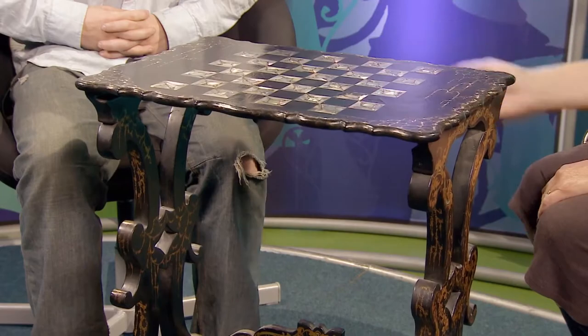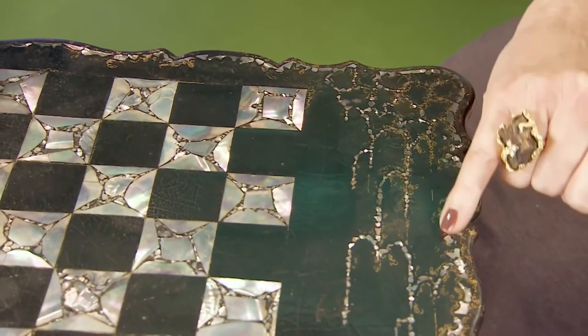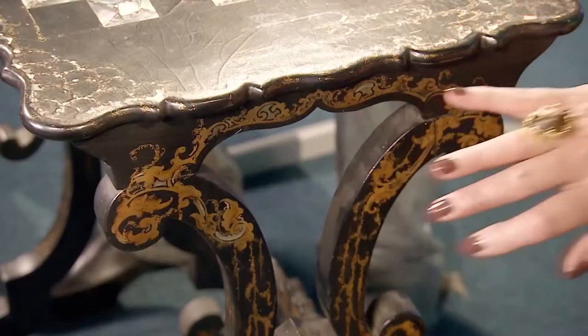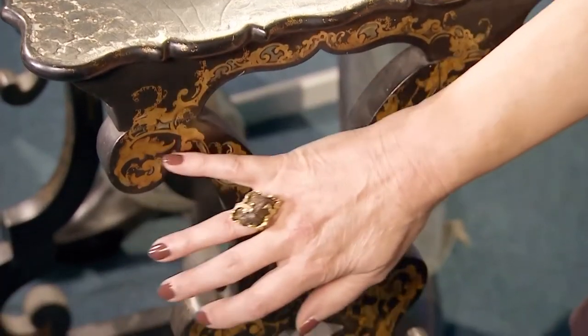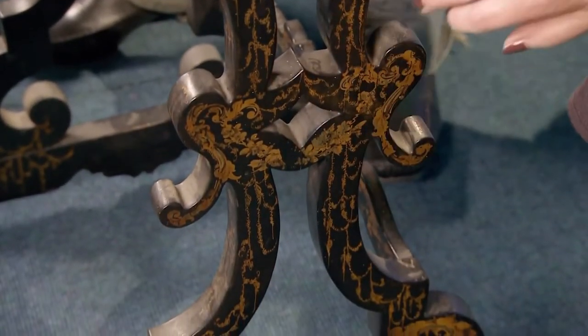Well, this is probably a late 19th century papier-mâché table, inlaid with mother of pearl, and all this gold leaf. And very intricately done, very nicely painted. You've got mother of pearl all down the legs. Obviously, the joints need a little attention.